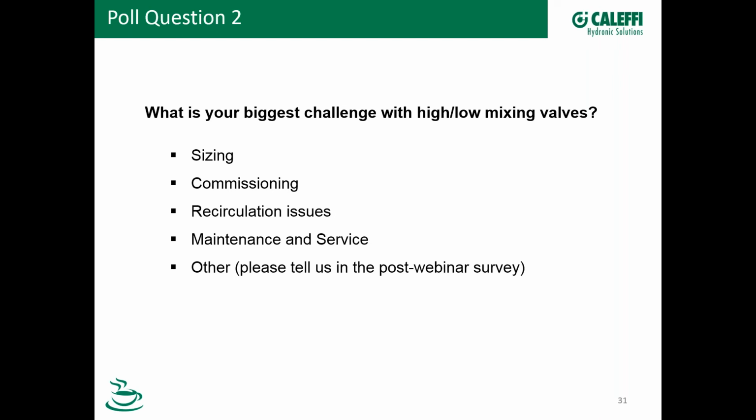So we want to ask you here with high-low mixing valves, and this could apply to regular mixing valves as well: what is your biggest challenge? Is it going to be sizing it based on fixture units, or is it commissioning, as far as setting up that high-low, and maybe a callback because you're having some issues? Is it recirc issues or maintenance, or something else? And you can always tell us in the responses after the webinar.